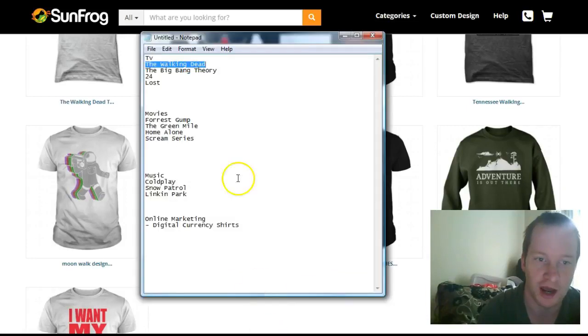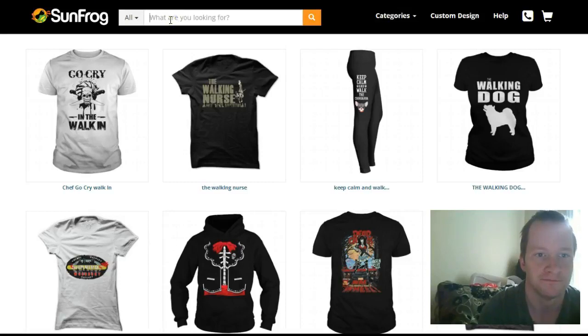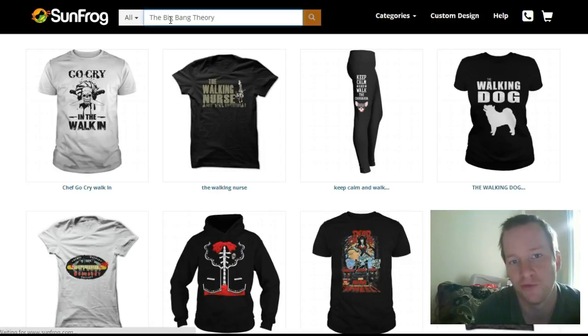So let's look at another shirt design. Let's look at another topic. Let's look at the Big Bang Theory. And you run it through SunFrog to get some ideas going in your head because it's something that you're into. So we're going to look at the Big Bang Theory, see if there's anything for that. And this is phase one: you have to do a lot of research even before you do the design. So that's what I'm doing right now.